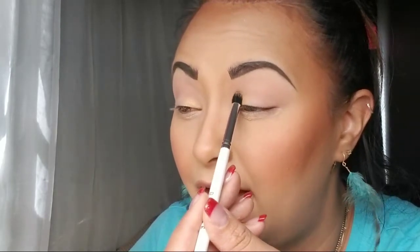Alright, so now I'm using just a blending brush. You can use a blending brush, you could use a packing brush or whatever, but I'm gonna pat that first. Like right there, right above. I don't want it to be super opaque, so I'm kind of just patting and then kind of swiping just a little bit.